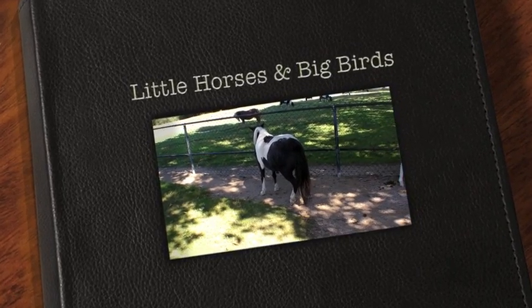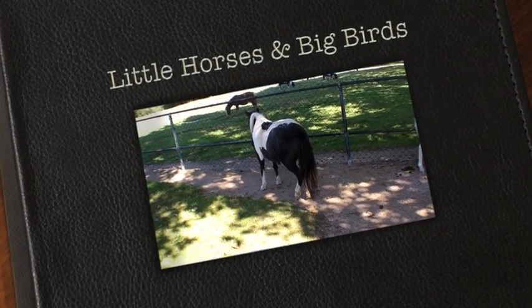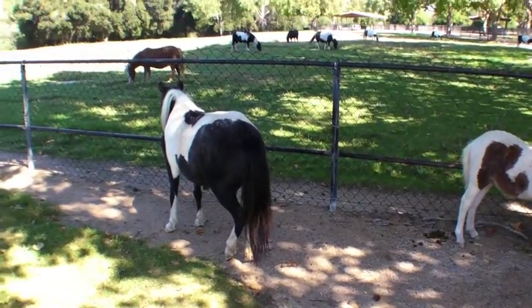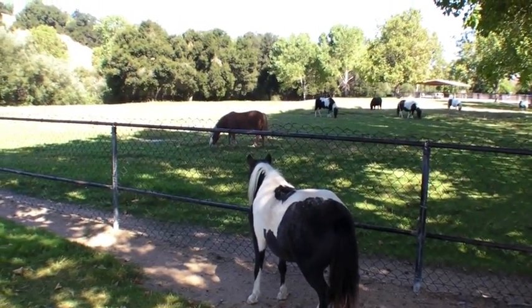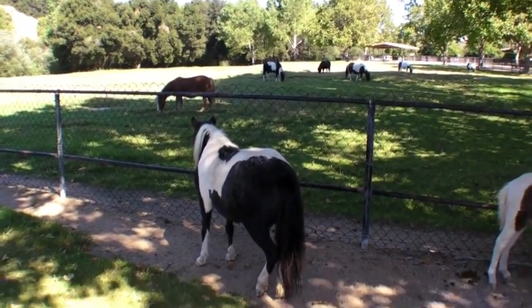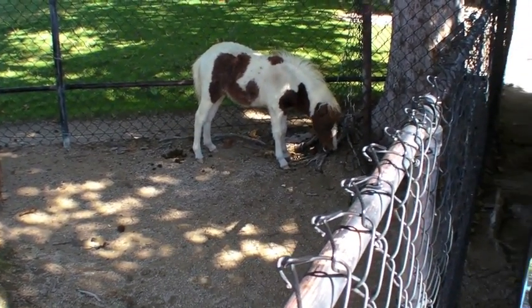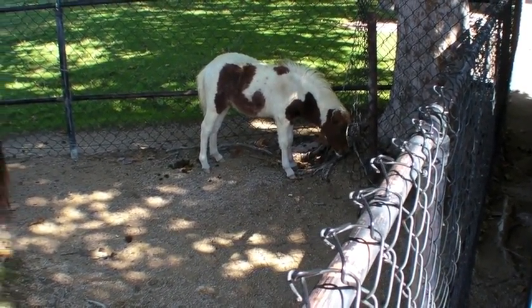Okay, we got to the Quicksilver farm. It was real easy to get to. It was only about 3 miles from where we're staying. And they have a number of areas here with horses in them. And here's, I guess, a mom and her child.